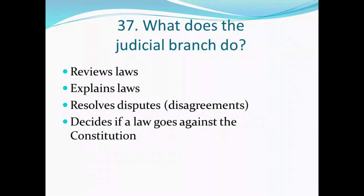Number 37. What does the Judicial Branch do? The Judicial Branch reviews the laws, explains the laws, resolves disputes, and declares if the law goes against the Constitution. So previously we talked about the legislative branch, the Congress, which is made up of the senators and the House of Representatives. Together they write the bills, propose the laws, and then the executive branch, the president, signs those laws and makes them official.